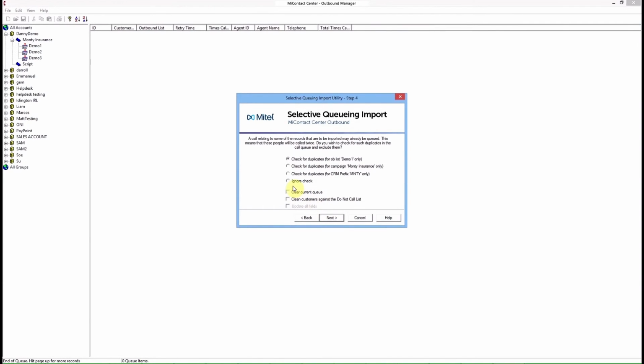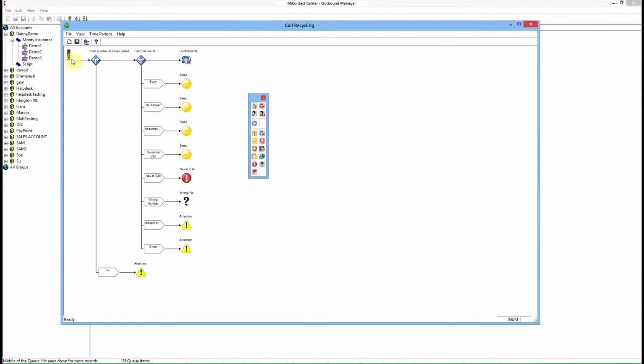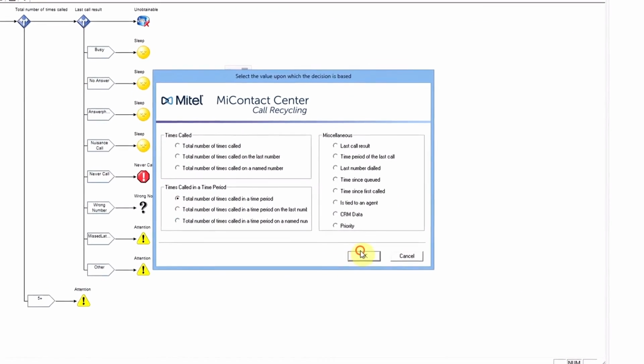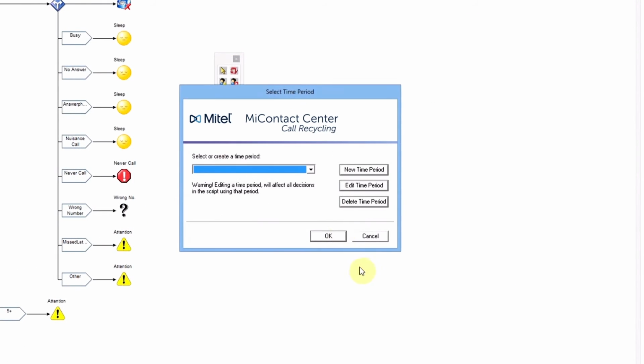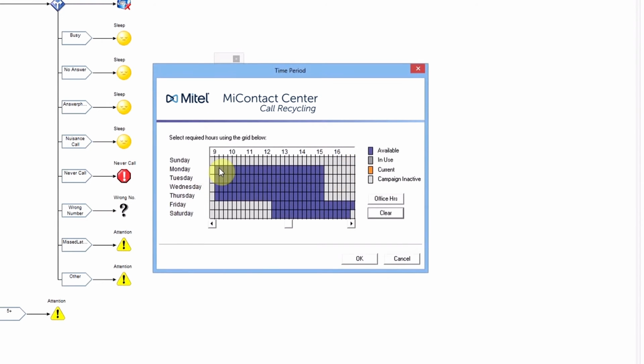Once the list has been populated with CRM contact data, we'll define a call recycling strategy for this list, another area where MiContact Center Outbound provides a uniquely intuitive and visual treatment to a subject that can be technically complex. The MiContact Center Outbound Call Recycling Designer defines a strategy associated with each list, indicating to the dialer how to treat each record following a failed contact attempt. This is done simply by using a visual environment similar to the one used for call scripting we saw earlier.